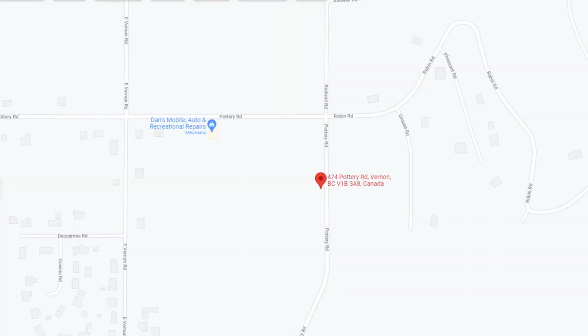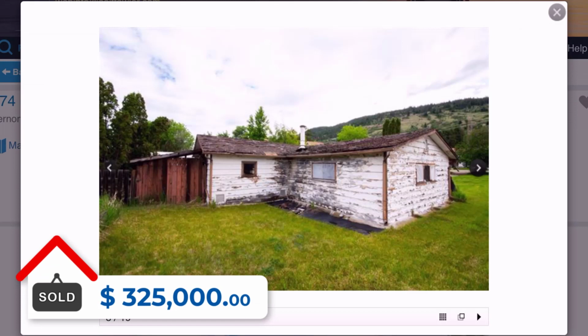This is 474 Pottery Road, sold for $325,000.